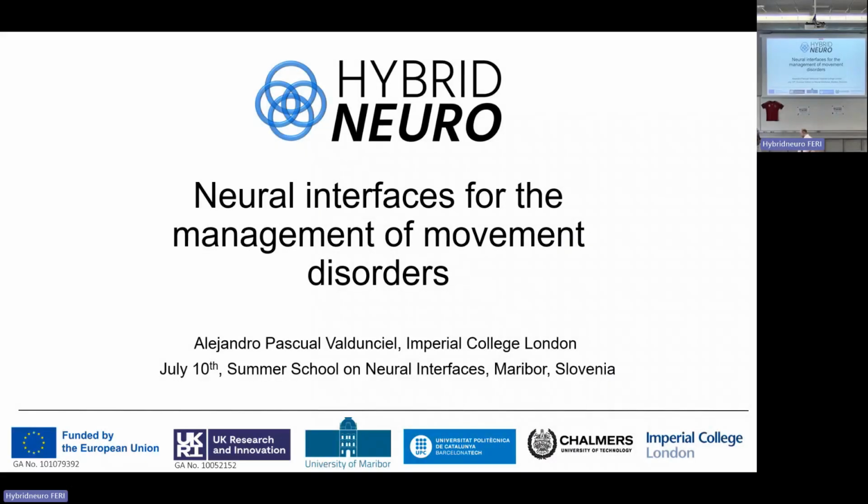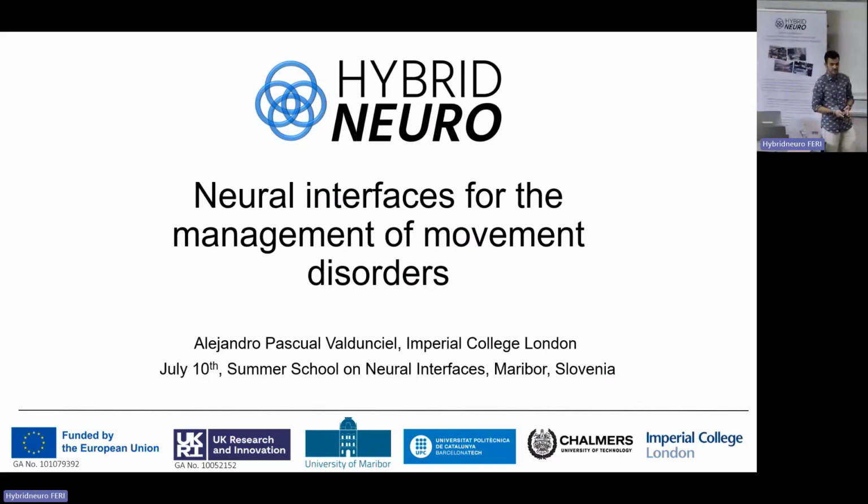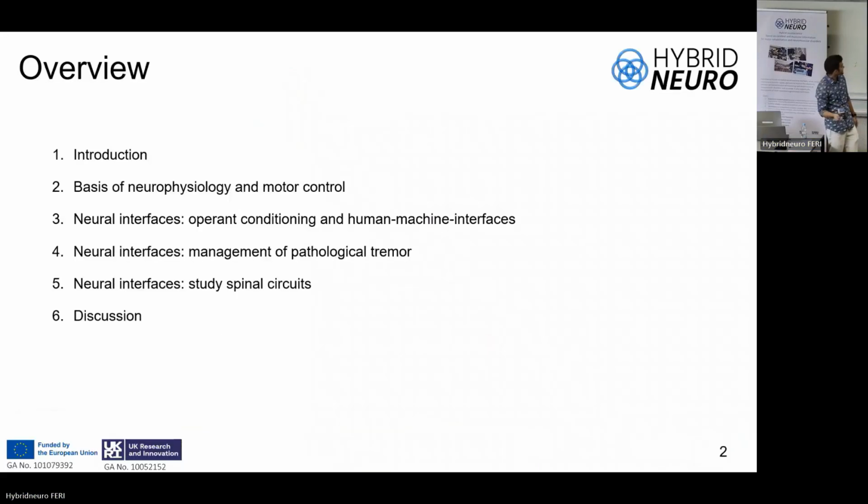So my presentation is going to be more focused on the application of neural interfaces. Neural interfaces can go from the use of intramuscular EMG and EEG, or any other tool that can be used to record information from the human body, and then we can use that information to interface with the nervous system, in this case, to try to manage the symptoms of movement disorders.